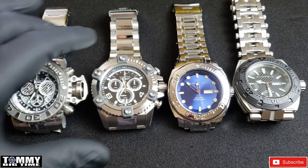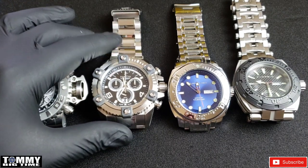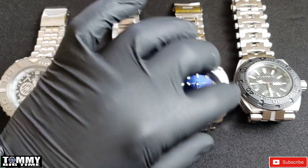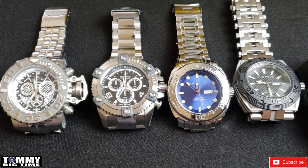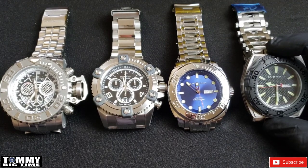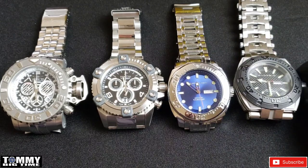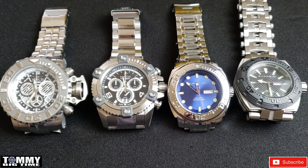So the Grand Octane, the crown still sticks out quite a bit, but doesn't nearly dig in like the Sea Hunter does. The Parma obviously has a smaller crown. It won't dig into you nearly as much. And the Millipede, I think I've worn this only once for a full day so far. And I had about the same feel as the Grand Octane as far as the crown digging into my wrist. Not bad. Very comfortable watch.